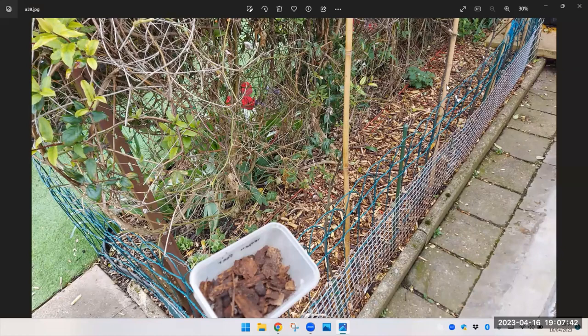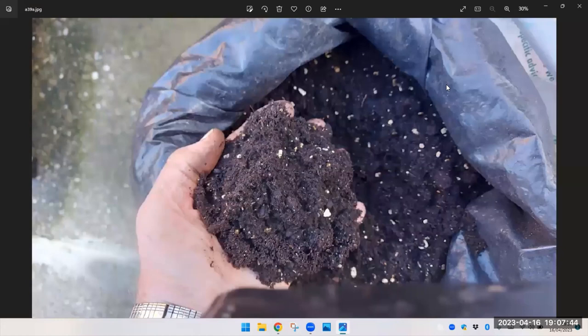I've got my fruit trees down here. Help that as a top dressing. And that one is clover with the vermiculite.